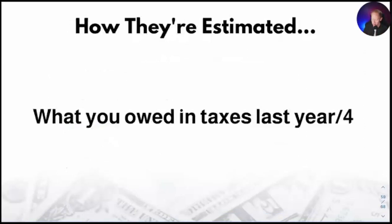And so the way it works, really how your accountant is doing it when they're estimating what your quarterly taxes should be, usually they're just taking what you owed last year and dividing it by 4. Like that's it. It's not that fancy. It's not super crazy math. It's, hey, what'd you owe for taxes last year? Divide by 4. Boom, there's your quarterly estimated payment. Usually they aren't looking at what you're actually making this year.